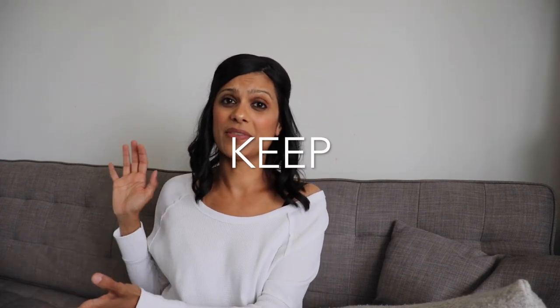And lastly, your keep pile. For the items that you're keeping, make sure that you really value these items and you're getting a lot of use out of them. You don't want that pile to get humongous, because then you're never gonna end up with a capsule wardrobe.